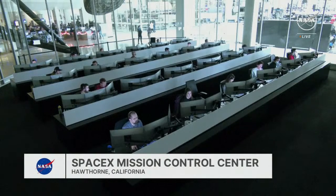And you're getting a view of SpaceX Mission Control in Hawthorne, California. Again, following the exit from the approach ellipsoid, they'll be primed for the remainder of Dragon operations through splashdown tomorrow.